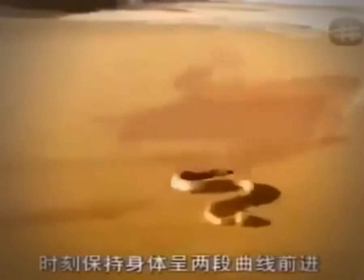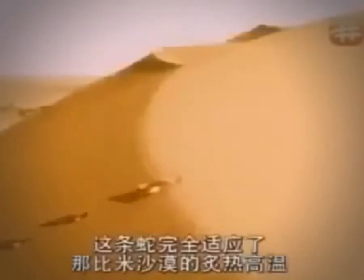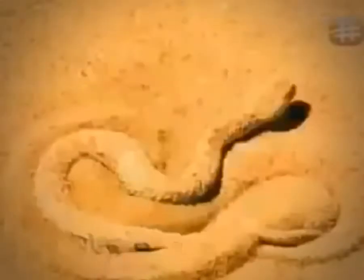Walking on only two loops of its body at any point, the sidewinder is able to keep much of its length off the ground. This reduces heat absorption and provides an efficient means of travel. This snake is superbly adapted for the oven-like heat of the Namib. But how does it hunt?